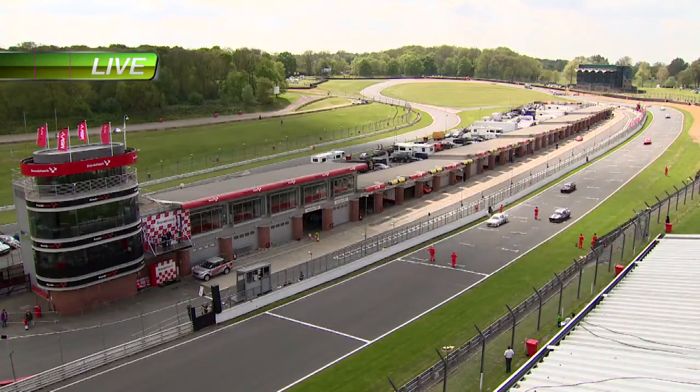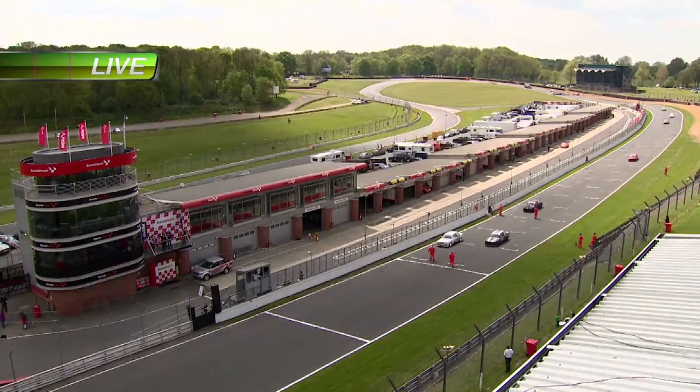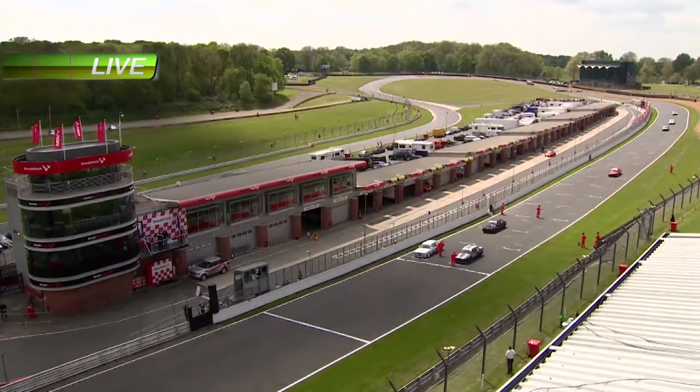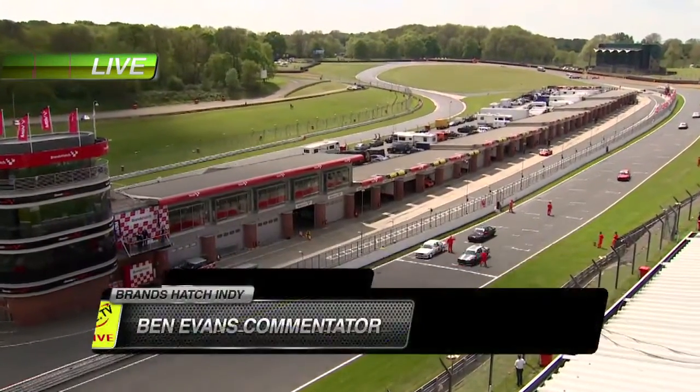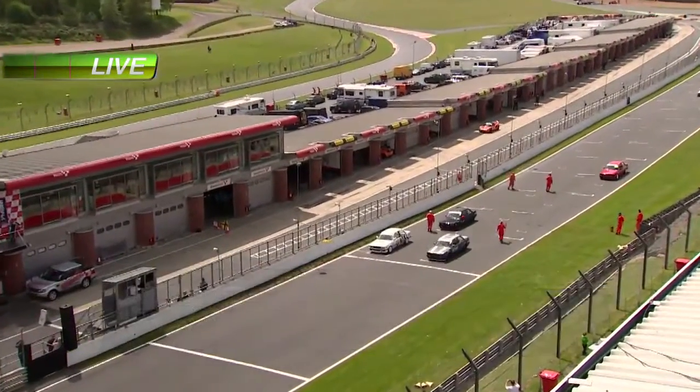Hello everybody and welcome to Brands Hatch for the Toyota's Production BMW Championship. This is a double-header race day for the immensely popular club series for these BMW racers, and we should be in for some excellent racing.